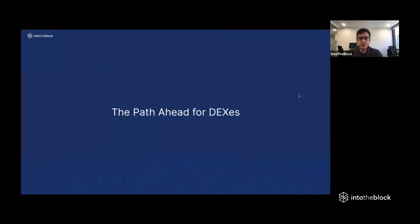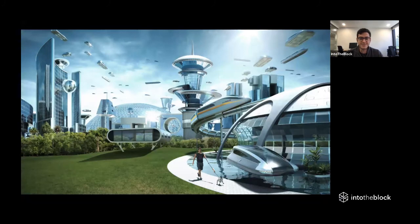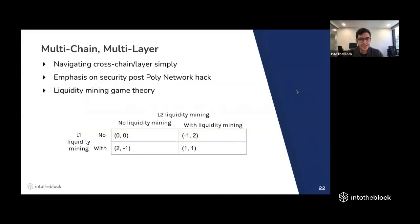I have a few minutes, but I'll go ahead with the path for DEXes. I'm a bit optimistic and just put this in for a joke.